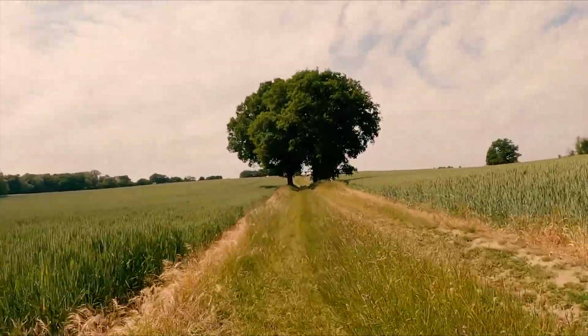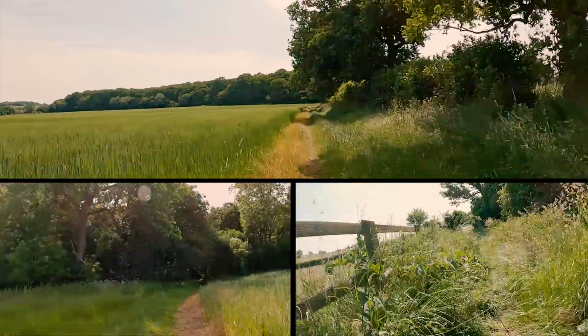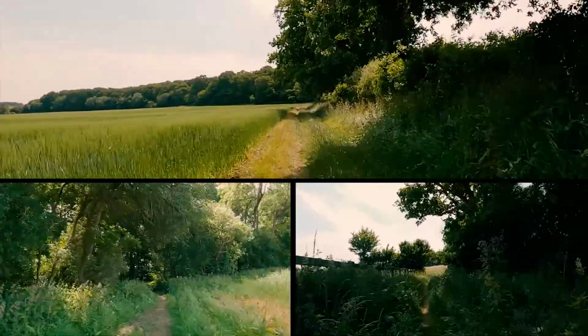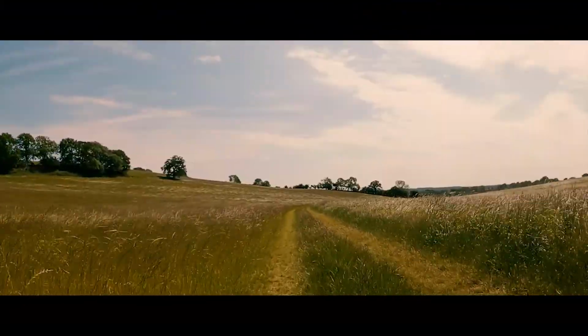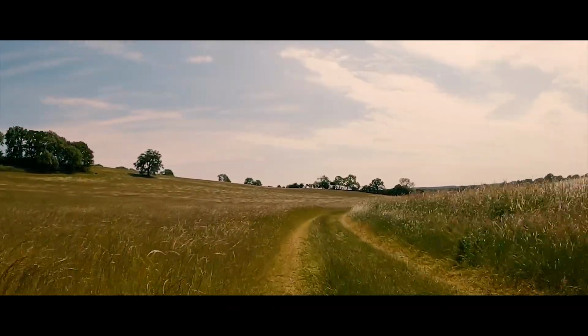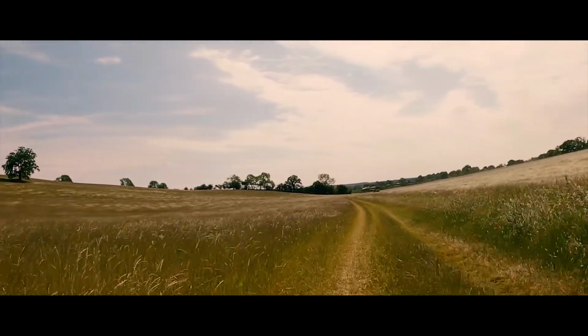But depending on what day you're riding it, obviously be careful about other people using the paths and give way to them, particularly families and horses as well. But then you just get these fantastic bits. I mean, this is just gorgeous when you go through these fields and you can absolutely bomb down them as long as it's safe to do so.